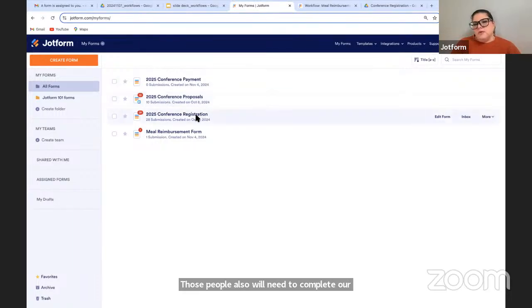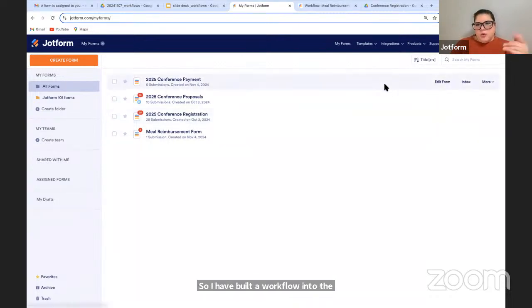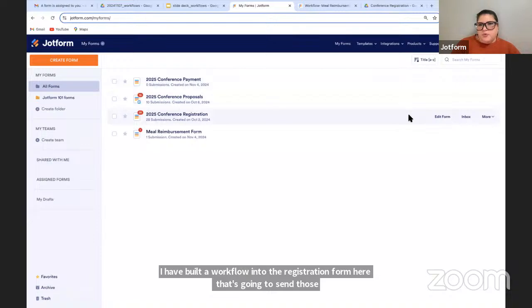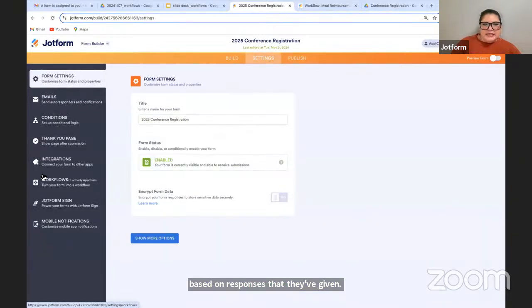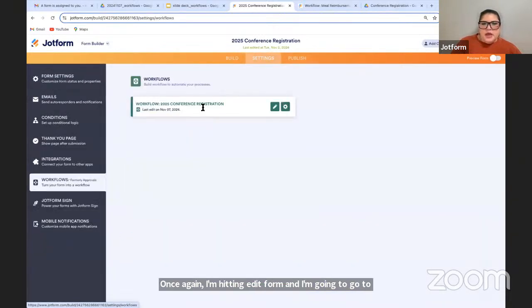So I have built a workflow into the registration form here that's going to send those follow-up forms automatically to people who register based on responses that they've given. Once again, I'm hitting edit form and I'm going to go to settings and workflows. And here you can see that I already have a workflow in place.